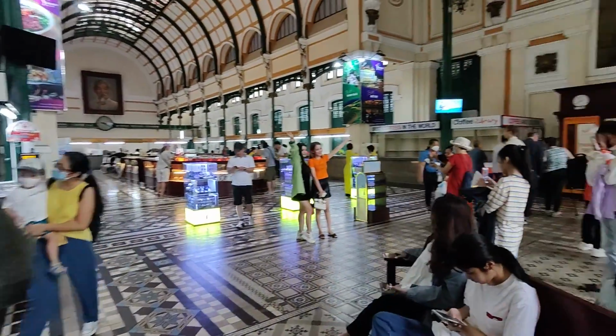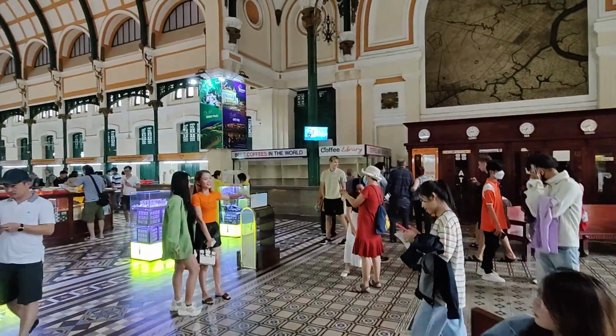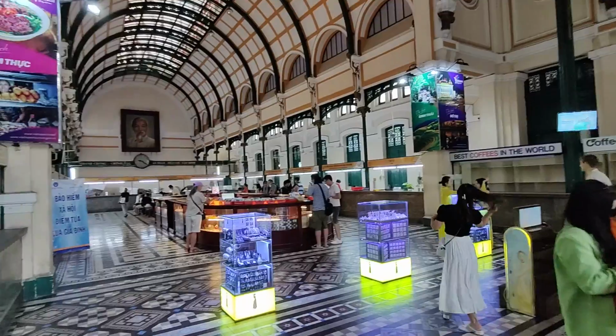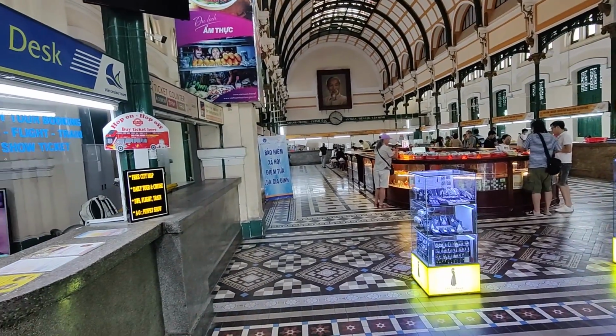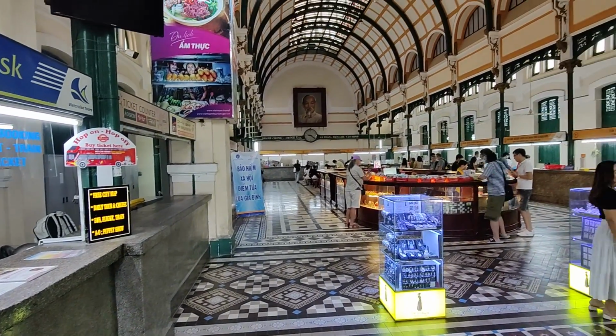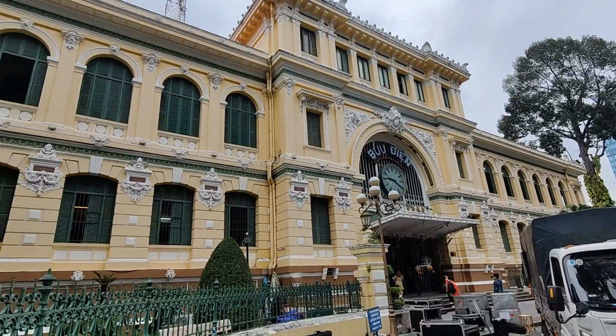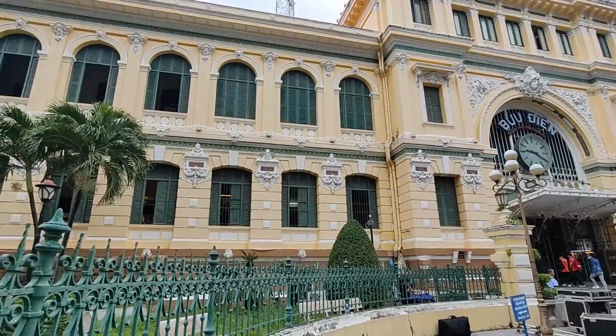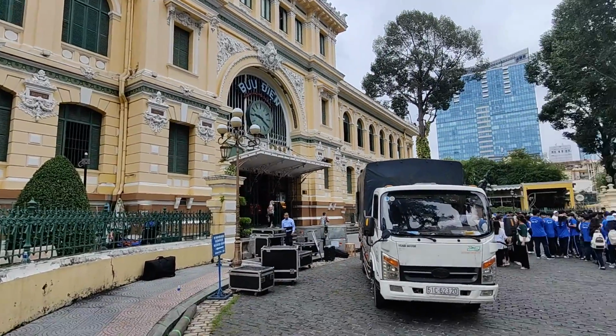Great architecture aside, it has interesting information on its past, in particular the old colonial-style telephone booths, and of course there are souvenirs and postcards. This is a working post office, so it houses a useful office centre with some phones and fax lines. Expect to see people going about their post office-y type business here.